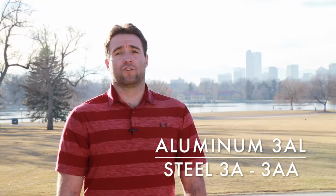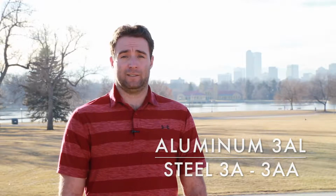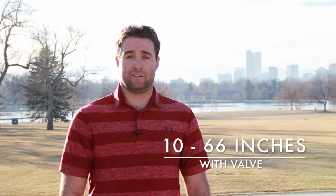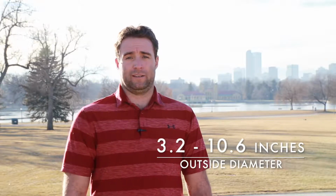2 different types of cylinders can be tested on the UE5, and these are our aluminum 3AL and our steel 3A and 3AA cylinders. We can go anywhere from a height of 10 inches all the way up to 66 inches in height with valve. The other side of it is the outside diameter from 3.2 inches all the way up to 10.6. On the UE5, we have a universal shoe system for the bottom tailstock where the bottom of the cylinder clamps into our machine. There's a full range of shoes to be able to test any range of cylinder that you have.